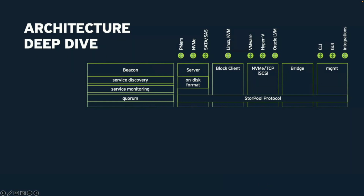There is the block client, which is the client for the StorPool proprietary protocol. And there is also an iSCSI target and an NVMe TCP target service, which is parallel across storage nodes. The bridge service provides remote data management capabilities, so things like sending a snapshot from one location to another are done through the bridge services. And the management service provides a highly available API endpoint. As I mentioned, this is what happens within one storage node, and even within one storage node, there may be multiple of these services deployed.